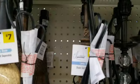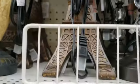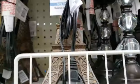So here they have this Eiffel Tower lamp. It's really cute, $7. Just add a lampshade to it. It's really, really cute. I'm really tempted to buy it.